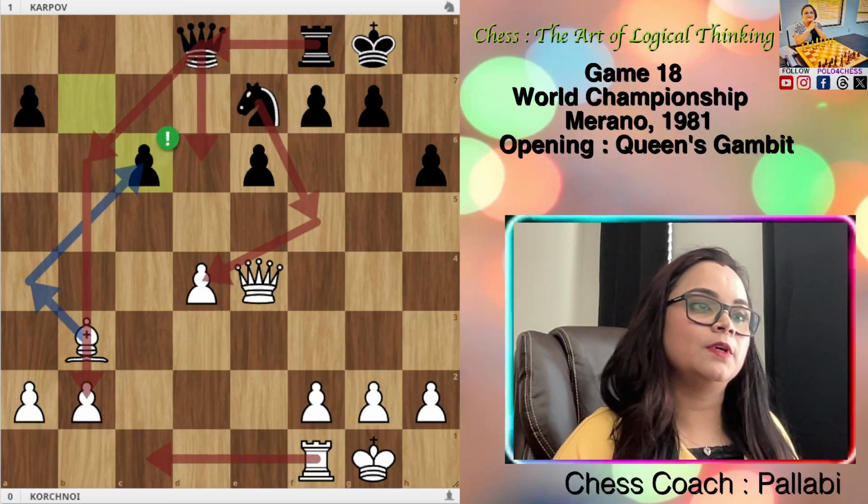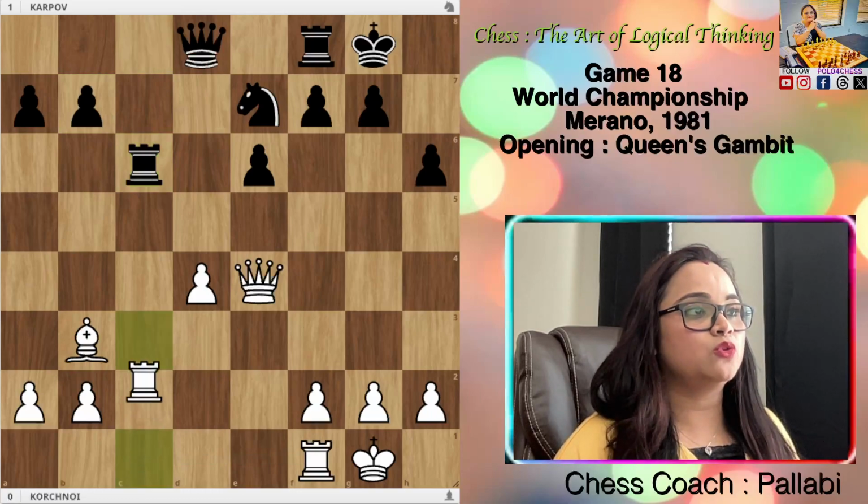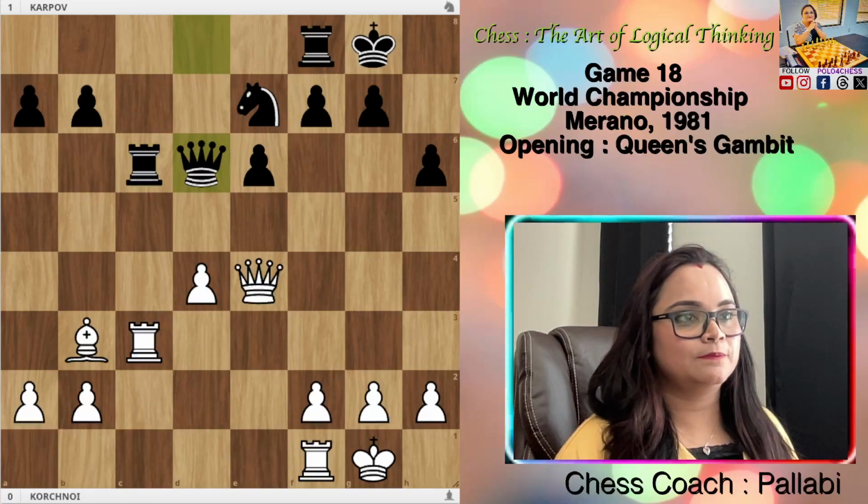So after rook takes c6, now white played rook c3. Now black played queen d6.